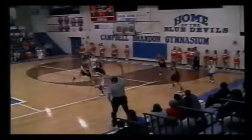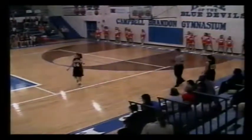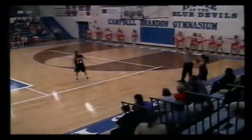Blackburn dribbles over the right wing, drags her pivot foot, and they'll give the ball right back. 4:26 left to go here in the first half. All knotted up at 12 as Lebanon takes on the Buccaneers of Beech.